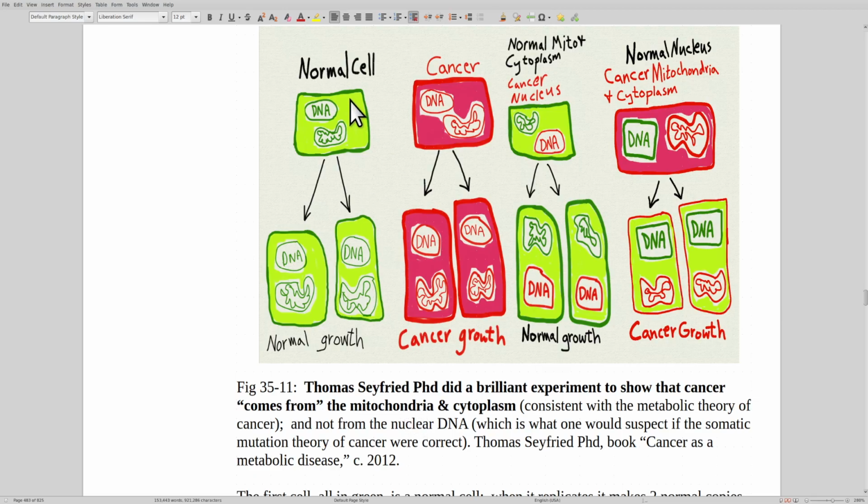So here's a normal cell, and it divides and makes a copy of itself. That's normal growth. Here's the DNA, here's the mitochondria. Here's a cancer cell now. I drew the cancer cells in red. Cancer makes a copy of itself, DNA and mitochondria. Now here's a cell where they took normal cytoplasm and mitochondria. There's the mitochondria right there, characteristic shape, almost like a little peanut. And here's the DNA in red that came from the cancer cell. When you have this hybrid cell, you don't get cancer. That's an important point. It wasn't the DNA causing cancer.